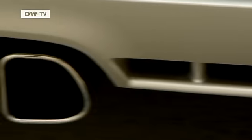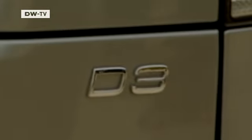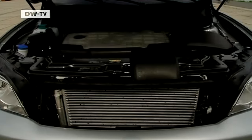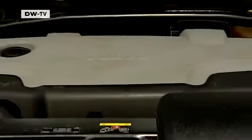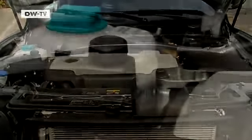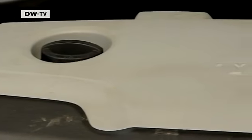On the outside, the XC90 D3 is all power and muscle. The little diesel gets 163 horsepower out of its 5-cylinder, 2.4-liter engine. Volvo says it has a combined mileage of 8.5 liters per 100 kilometers. And in Germany, buyers save around 5,000 euros by opting to do without all-wheel drive.